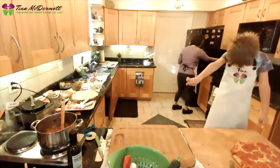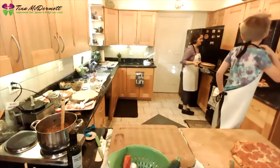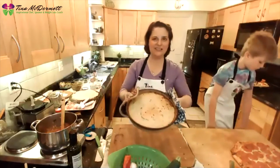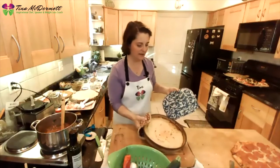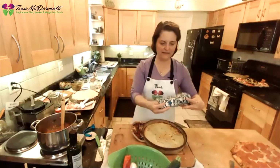Cauliflower pizza crust. Does anybody want to see how it's coming out? There is only 4 more minutes for this, but here we have it. We get to dress the cauliflower pizza crust. That's what it looks like. And now we're going to put some toppings on it. Okay, this is going to be like a deep dish pizza.